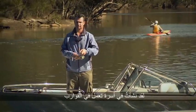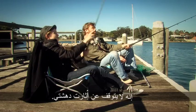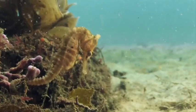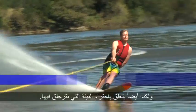Well, I grew up in a yachting family, and so it was inevitable that I was messing about in boats as a very young fellow. I just love being in the aquatic environment. It's a beautiful part of the world, the sea. It never ceases to amaze me. I really enjoy the camaraderie amongst water skiers. It's about having fun on the water, but also about being respectful to the environment that we ski in.